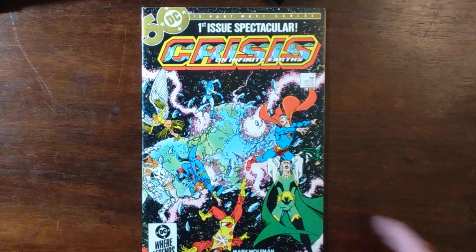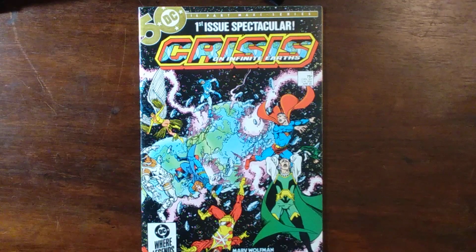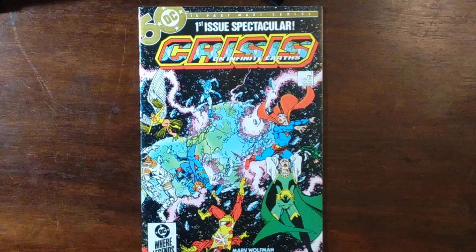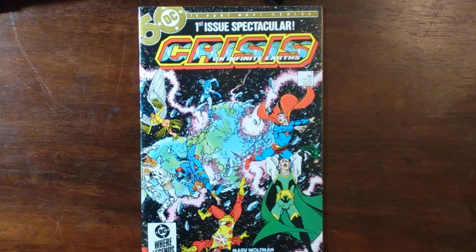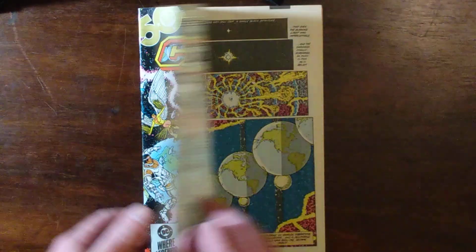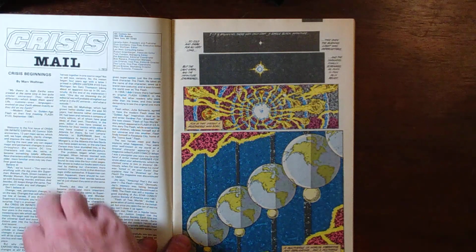Now there's a lot more involved in this crossover than in the Secret Wars crossover. DC's trying to fix their continuity that got super messy over the years with the creation of multiple Earths and multiple Flashes and Supermen and Batmans from other worlds. It just started to get really messy, and writers couldn't keep up with all of it. And the writer, Marv Wolfman, gets into that here.